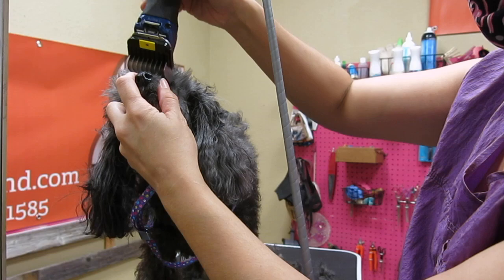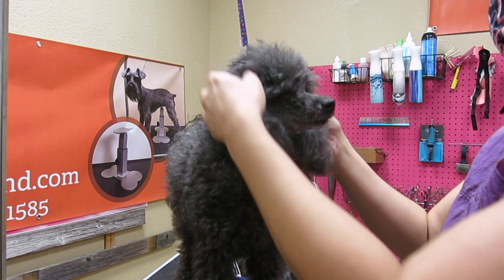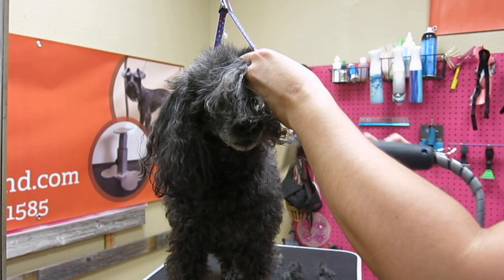Now keep in mind, I'm going to do this miniature poodle in about an hour. If you want to spend a couple hours with the animal, then you'll have a different look. But I am known as a one hour groomer. So if you don't understand that, then you can critique my work all day long. But at the end of the day, we're done in about an hour.